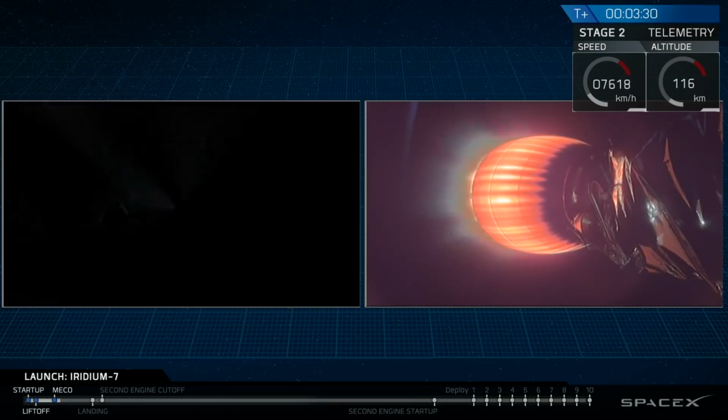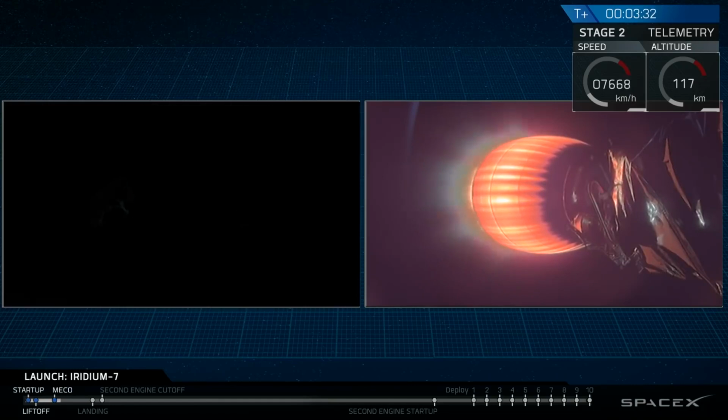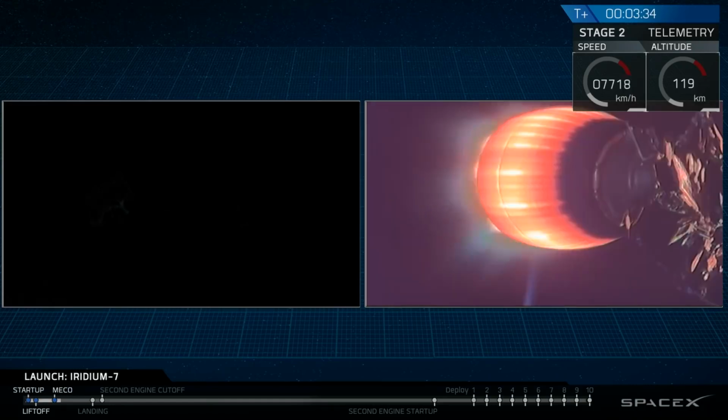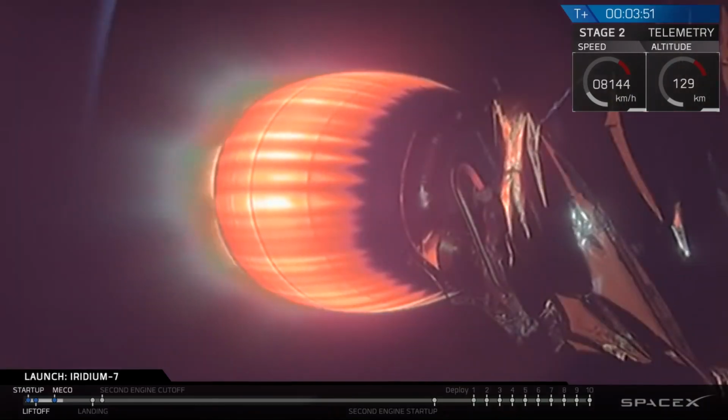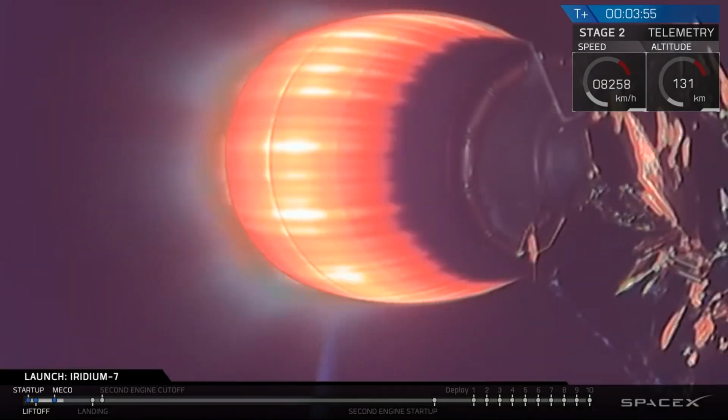Now the boost back burn that we just saw on the left screen, the first stage did a burn that had some velocity that canceled part of its downrange speed. It won't return all the way to Vandenberg, but it is headed to the drone ship that's about 235 kilometers downrange. Stage 2 is following a nominal trajectory. That call out, stage 2 following a nominal trajectory, what we like to hear, second stage going right down between the predefined limits on the map that I'm looking at, showing that we're on target, we're on course.